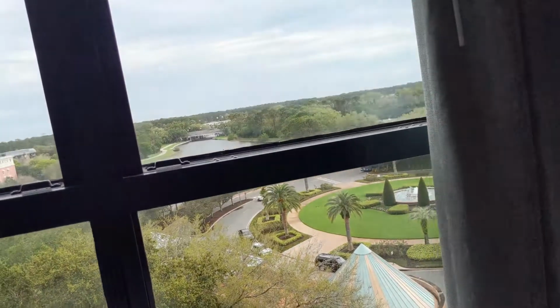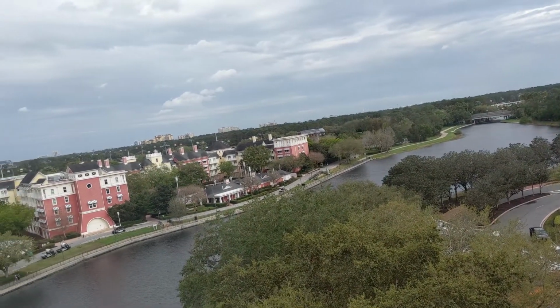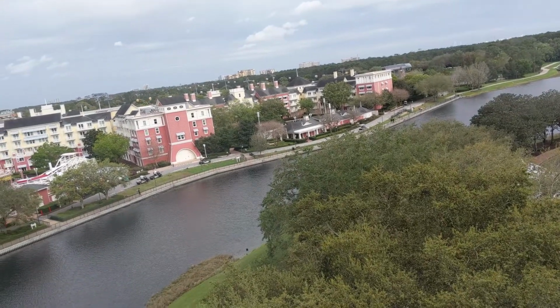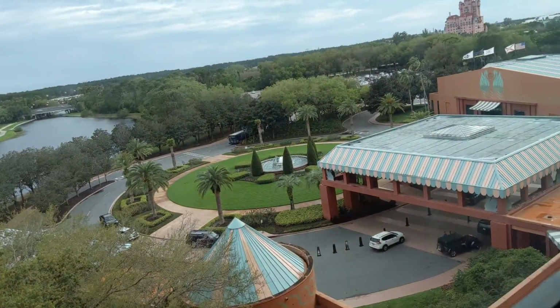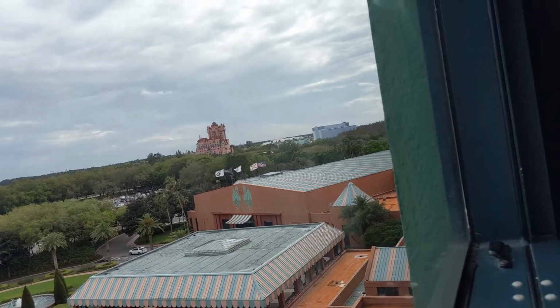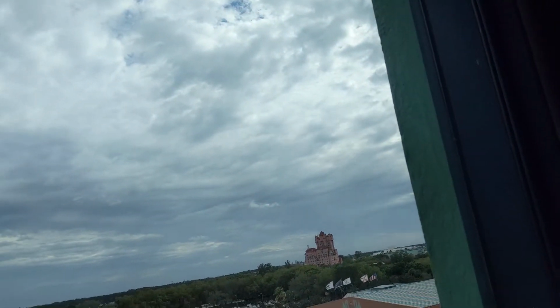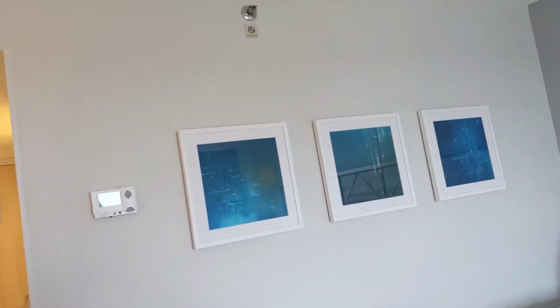And I mentioned we had a resort view, and it's beautiful. Over here we can see the boardwalk and the boardwalk pool. And out this way we can see the entrance to the valet of the Swan. Over there you can see Tower of Terror, so it's a really nice view. As we walk our way back, this is the thermostat on this side of the wall.